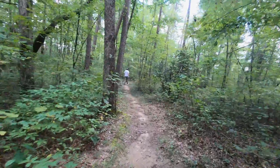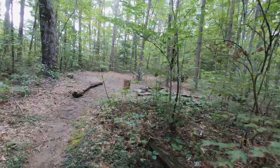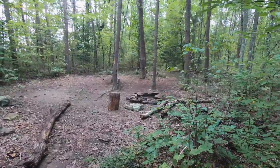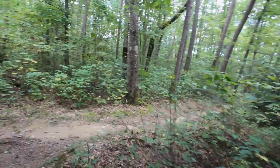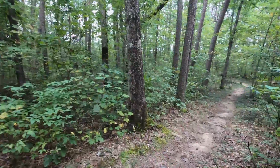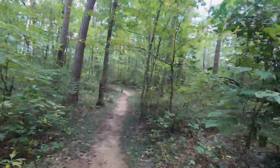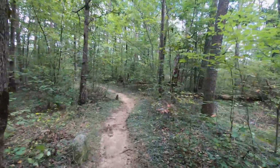You get a lot of the Nashville folks coming in. Here's some of the campsites, used by backpackers, those types of folks. You have to go online and register to get a permit.